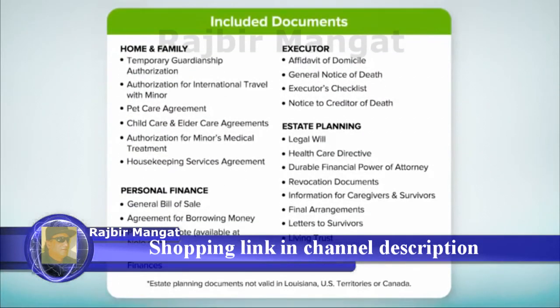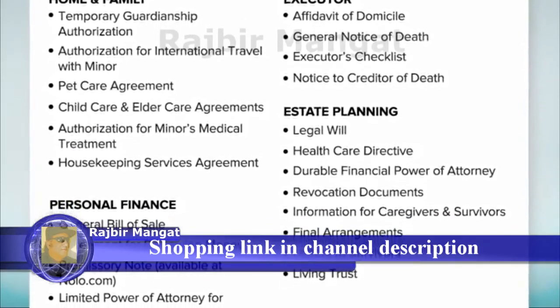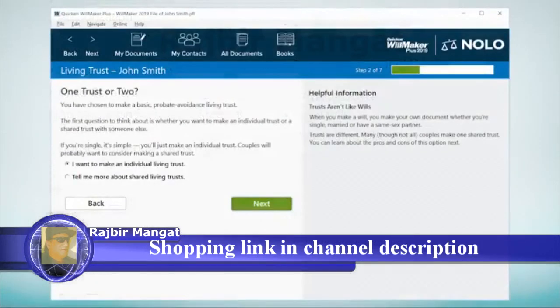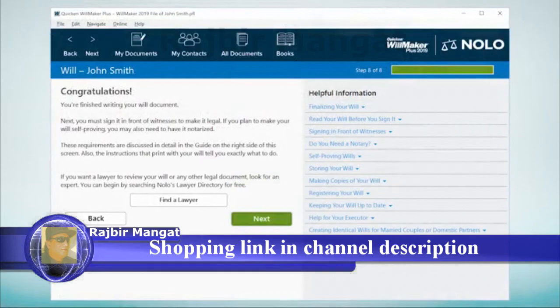You can also create executor's documents, documents for your home and family, and documents that provide important information to your caregivers or survivors. Complete forms at your own pace and have peace of mind that a team of lawyers has made sure that all laws are met for each document.